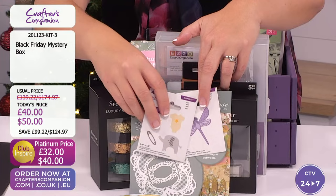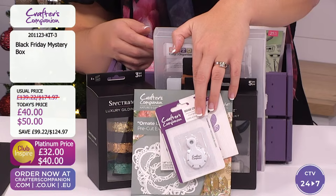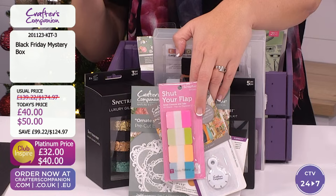There's also the little doggy set in here as well that's coming included in that. Got the edge crimpler, so we try and do a mixture of everything, some of our tools, some of our Spectrum products, some of our dies in there. You've got embellishments like the tassels in here. You've got the shut your flap, I love these. I don't know why she calls it shut your flap, but I just use them as little note things on all my sheets.